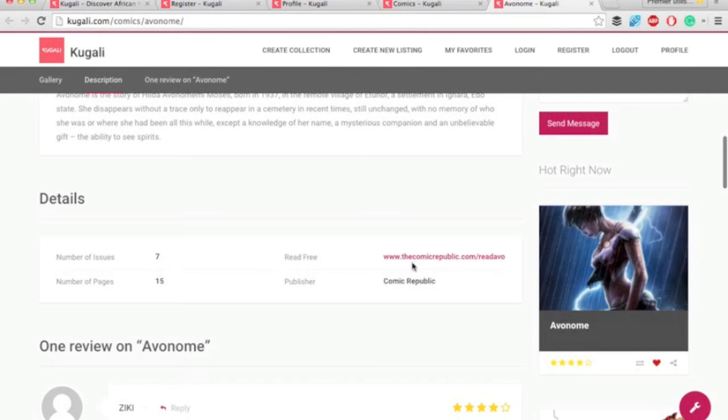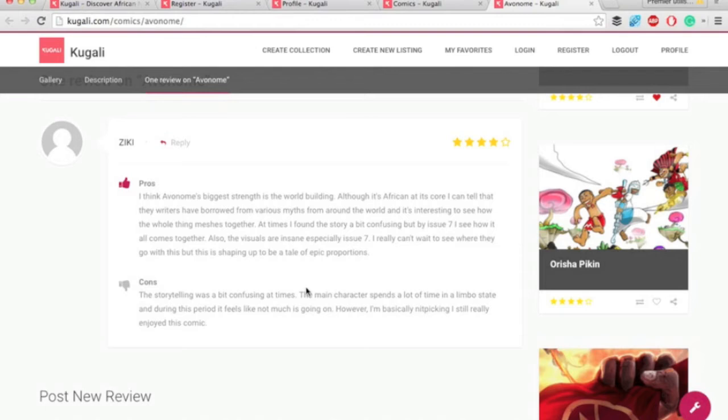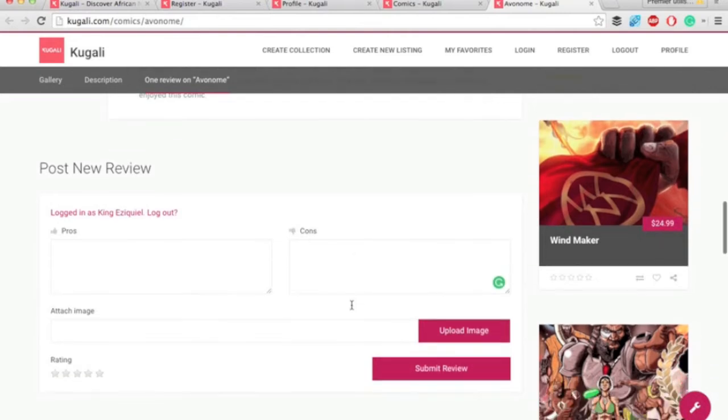Once you've read it, be sure to leave a review because it gives the creators feedback and it also helps foster the community. So you just say what you like, where you felt there was room for improvement. You can attach an image, but you don't have to if you don't want to. Leave your star rating 1 to 5. It's also important to note that if you want, you can just put the pros.